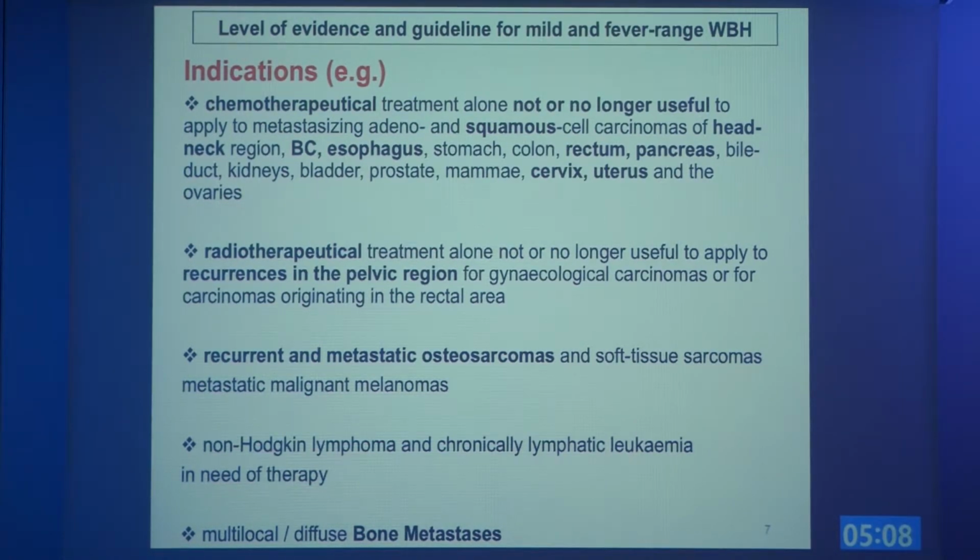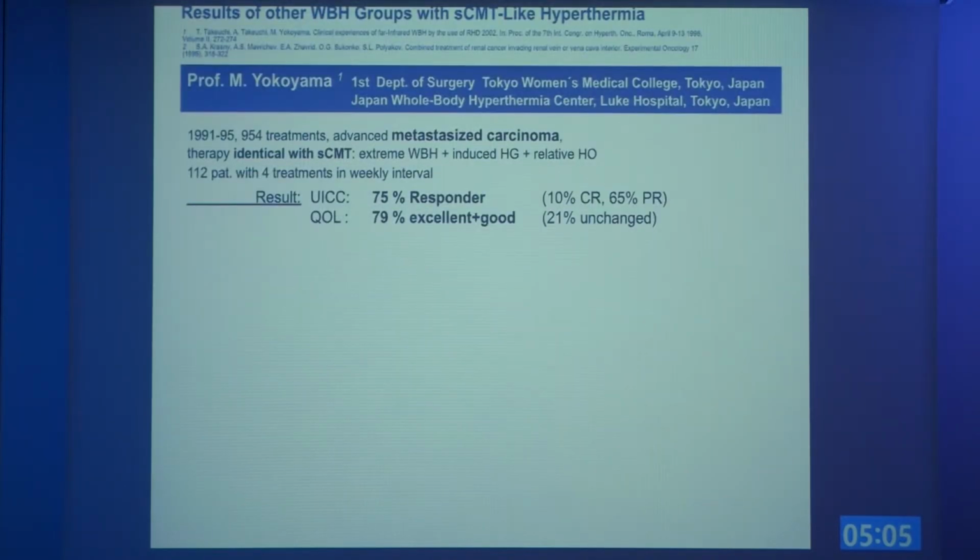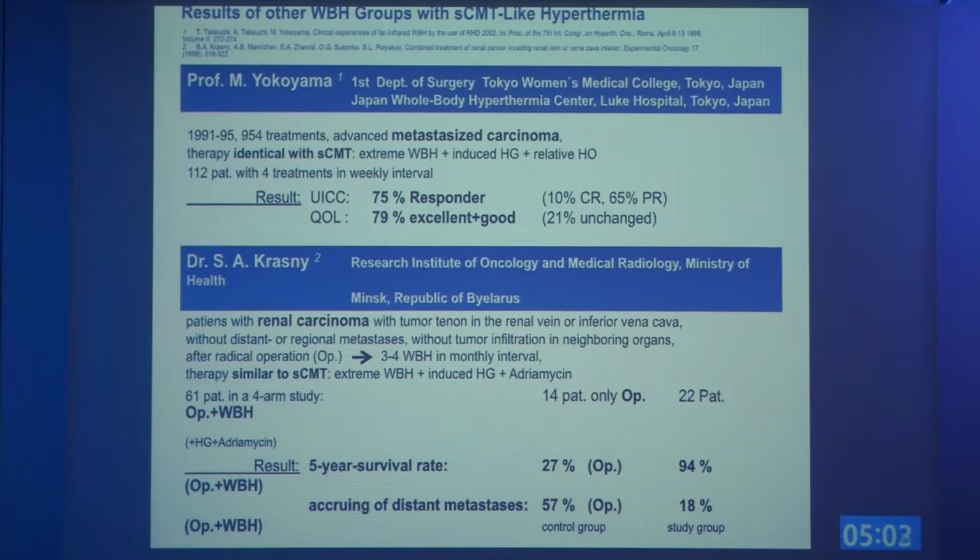So what you presented just now. In the past there are also very small studies with only a few patients. It was renal cancer, with preoperative whole body hyperthermia up to 4 sessions, and after surgery repeated again with 2-3 total body hyperthermia sessions. Five years later, the group with total body hyperthermia had more success than the control group.